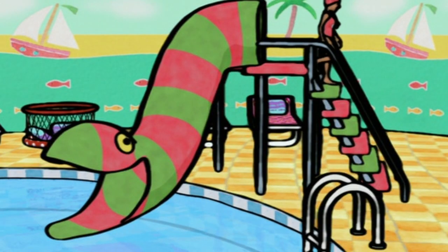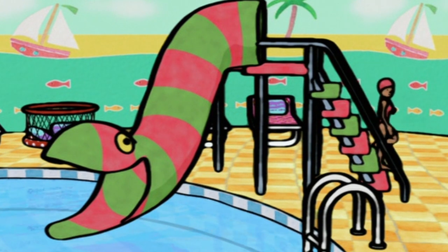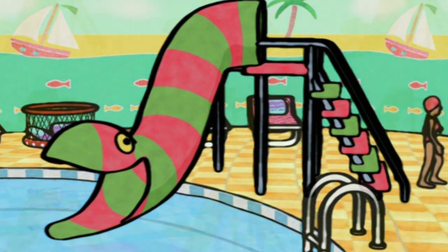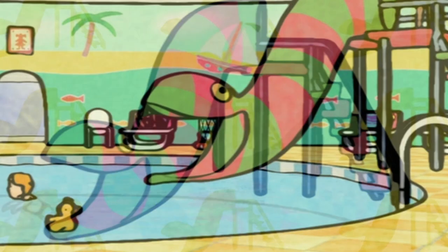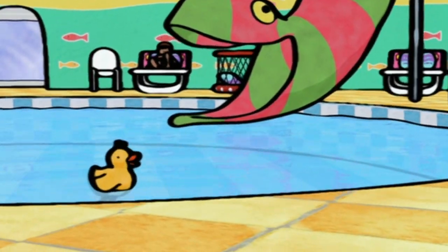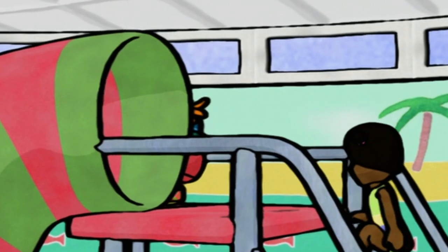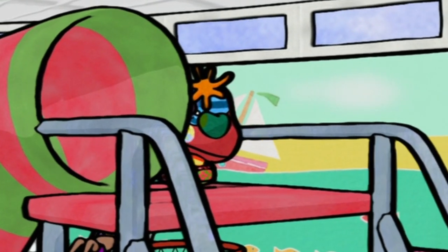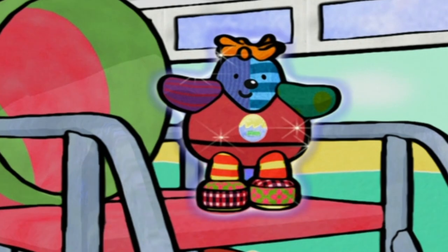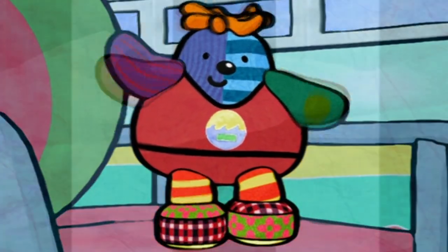It's a slide! A slide that looks like a snake. Sliding snake. That looks fun. I'll have a go on it later. There's another lifeguard at the top of the slide, making sure the children use sliding snakes safely. Boo! Lifeguard Boo! Well done.